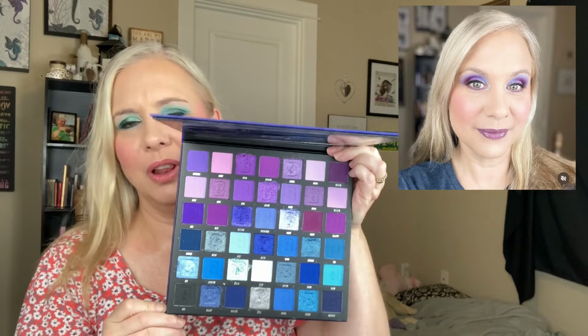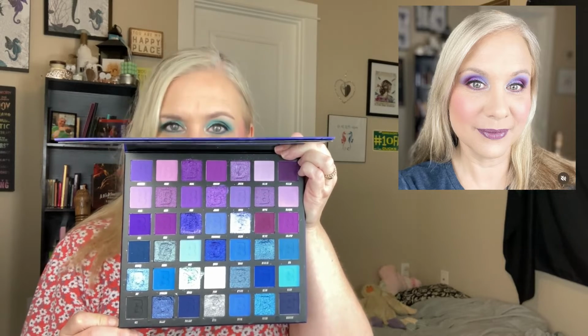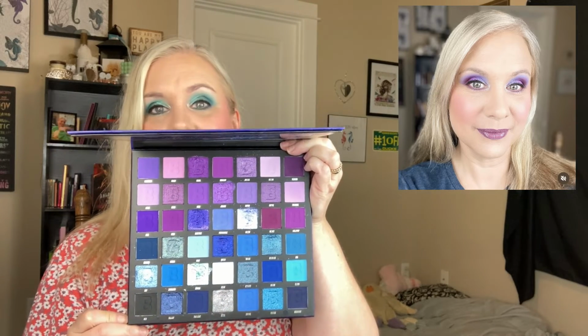And so I felt like this would be the perfect palette to do that with. And I'm trying to have enough room for my picture to pop up. So I'm like hiding behind the palette. I love this palette. This is one of my favorite Beauty Bay palettes that I own. So good. And it's got so many things you can do with it. And oops, I just gouged one of the shadows with my fingernail. Love it. And that was a really fun video to do.